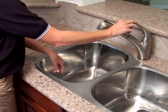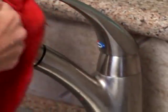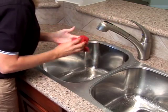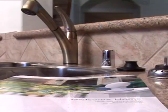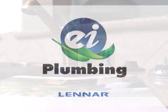Finally, you can help keep your faucets looking new for years to come by wiping them dry after each use, especially if they have been sprayed with water. Minerals from the water may cause spotting on your faucets if left to air dry. And remember, you should only use the manufacturer's recommended products for cleaning.